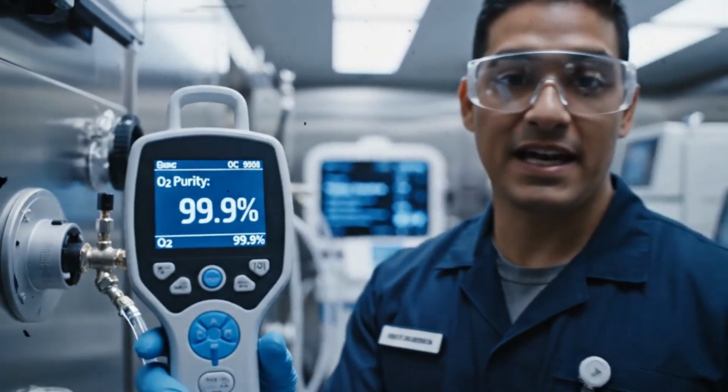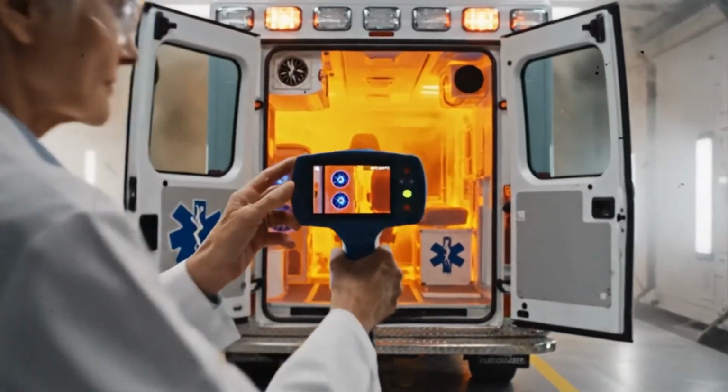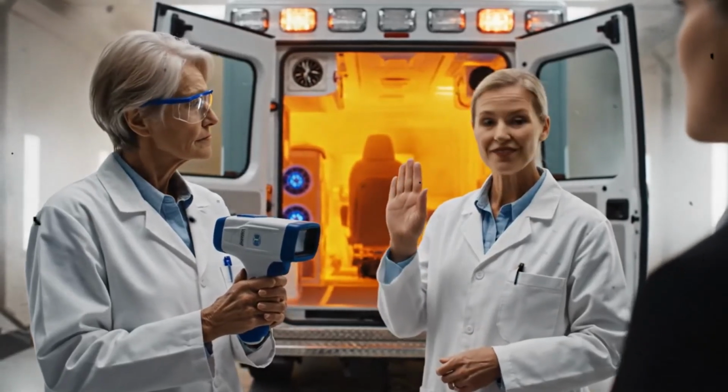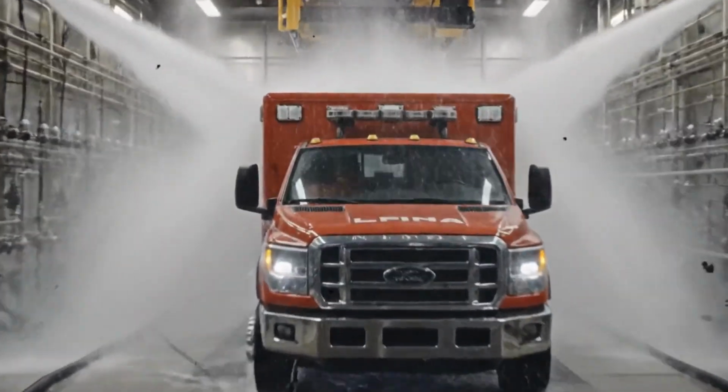Verifying 99.9% pure oxygen delivery. The patient compartment reaches a safe temperature within 10 minutes. Freezing cold air in a scorching hot room. Simulating a hurricane to find leaks.